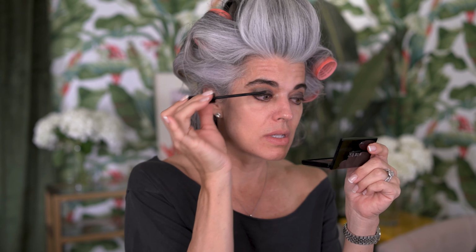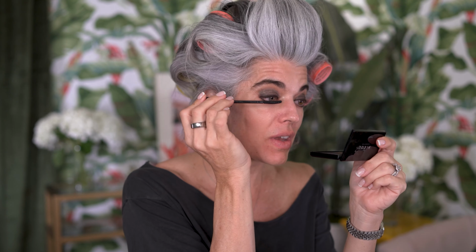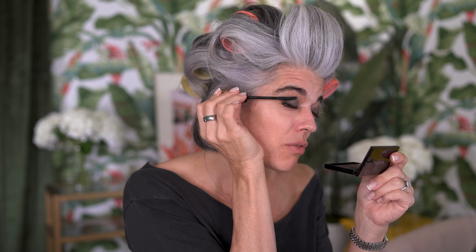Again, you know, I can see all of these little extras on my face. So we're going to go to the base and lift up. You know that I love to use this wand because I'm getting every single lash.